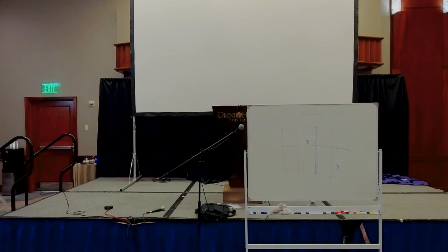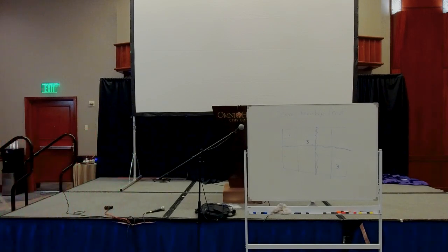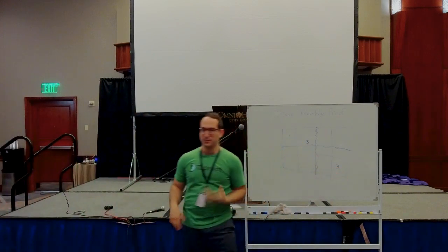Now here's what you're allowed to do. You're allowed to ask me one of 4 questions. You can ask, can I see the rows? You can ask, can I see the columns? You can ask, can I see the 2 by 2 grids, the squares? Or you can ask, can I verify your set? My set, so verify that I really do have the number 1 here, 3 here, and 3 here.